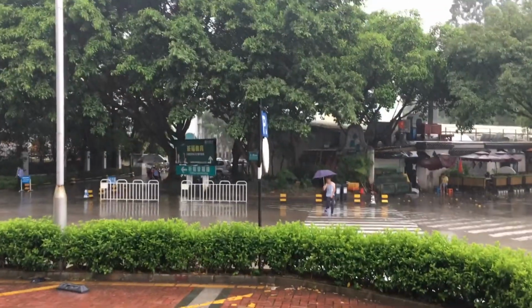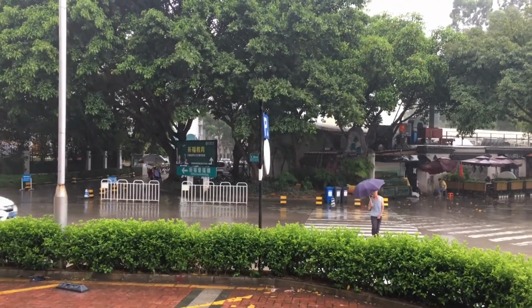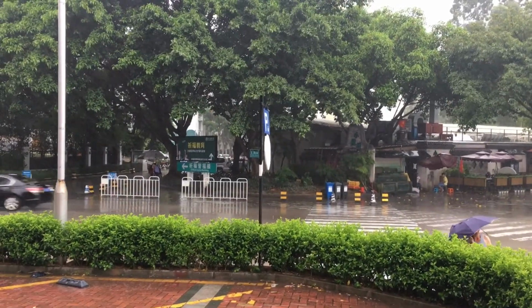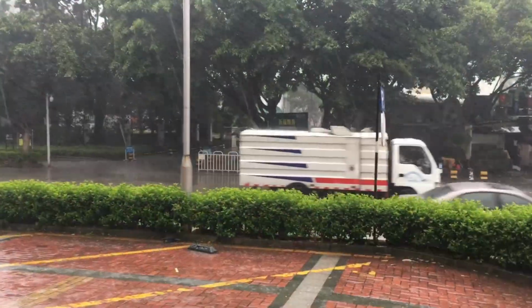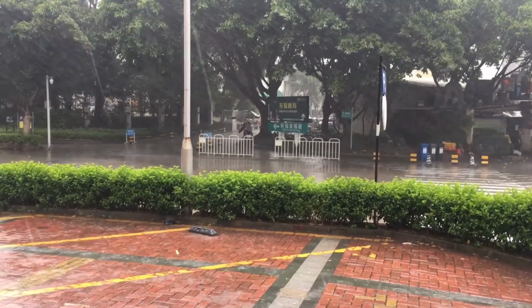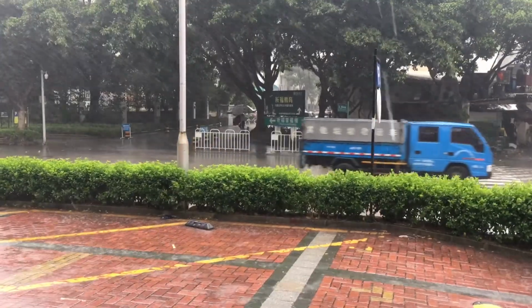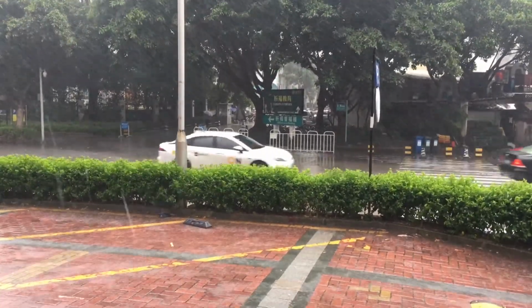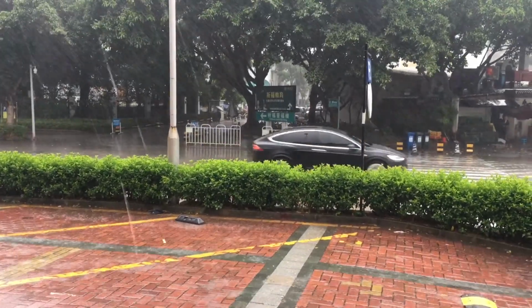We get a fair number of typhoons here, but this is not a typhoon. It's just a relatively minor storm coming in. Still, you can see it's pouring down rain on us. Okay, take a gander at how horizontal the rain is here. The wind and the rain. Oh my gosh, this is pretty crazy. I might not have come out to film this if I had known it was going to be quite this bad. But hey, at least you got a chance to see just how the weather is here in Guangzhou in the summer.